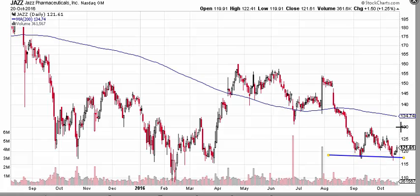I do see it breaking above 130, which would be the pivot point for the double bottom, and then you've got a double bottom that starts at around 117, goes to 130. That's 13 points, and you add that to 130, you get 143 up here, 144 for our target price. So that's a nice, reasonable 20% gain or so on your shares.